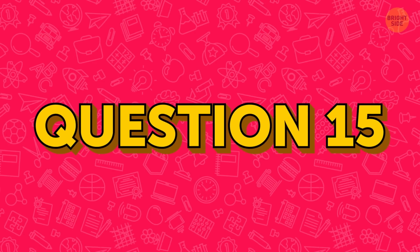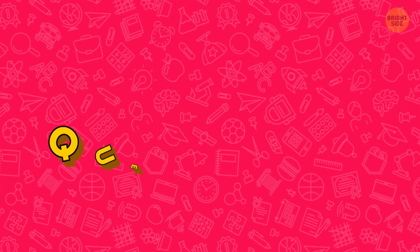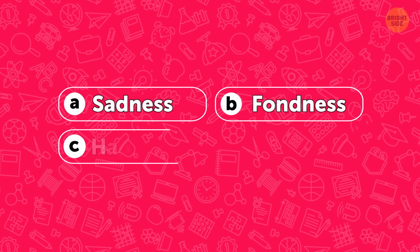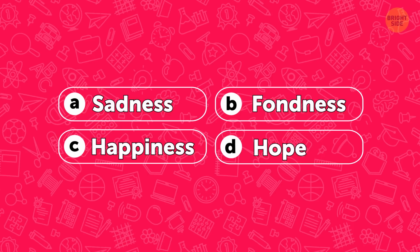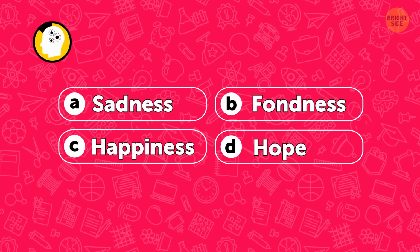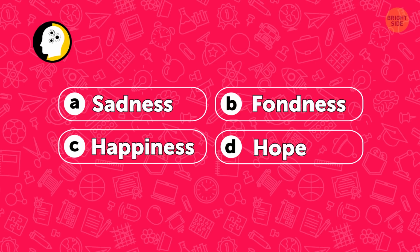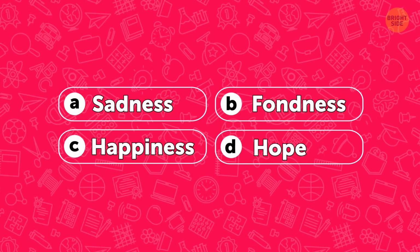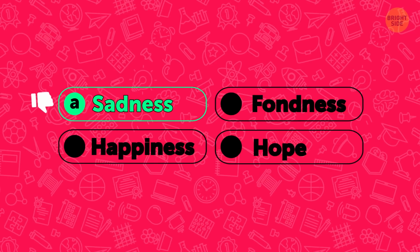Question 15. Which word is the odd one? A. Sadness, B. Fondness, C. Happiness, D. Hope. The correct answer is sadness, since it's considered to be a negative emotion, while the rest of them are positive feelings.